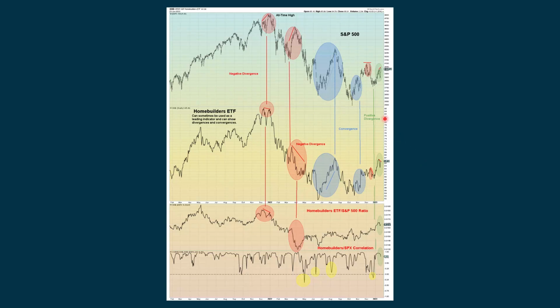Here are the home builders. We're seeing a little bit of a negative divergence. We're starting to break out a little bit with the S&P 500. We're not breaking out necessarily with the home builders. This is just looking at the ETF itself. Then down here, here's the ratio between home builders and the S&P 500. It did turn up slightly, but is not breaking out yet.